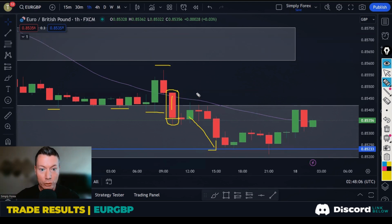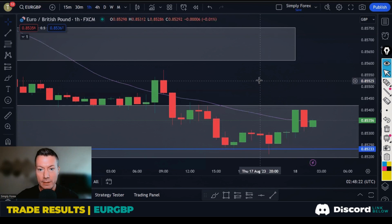So it'd be interesting if you let me know which candle you got in, guys, or even if you took the trade. But again, both of these candles were viable and price came down nicely, guys, and hit our target. So yeah, another good trade to be had.